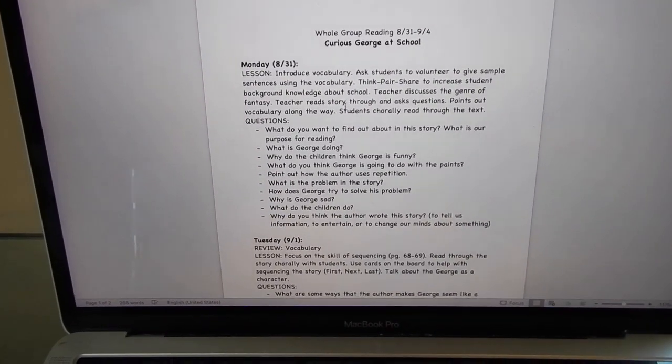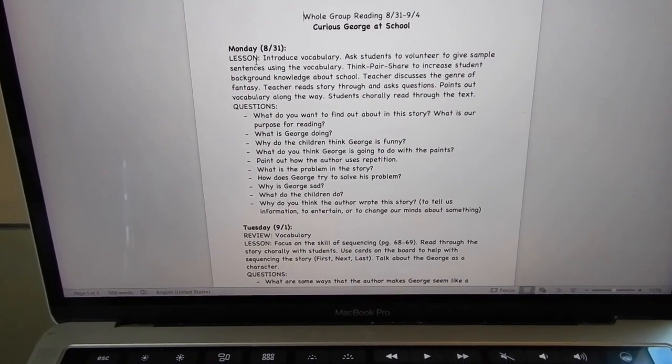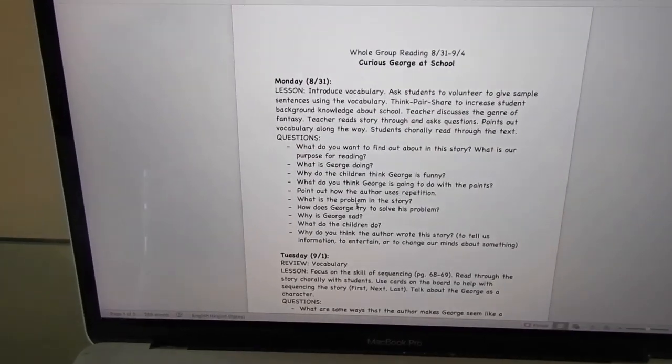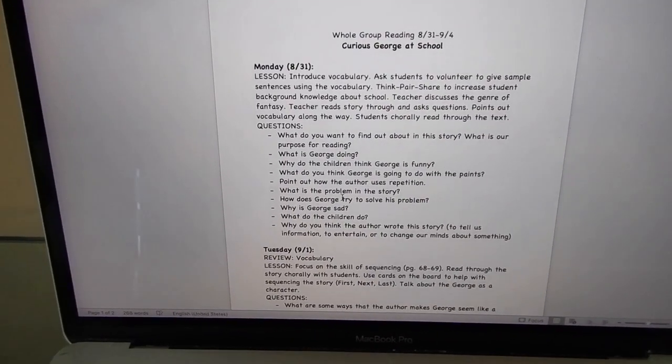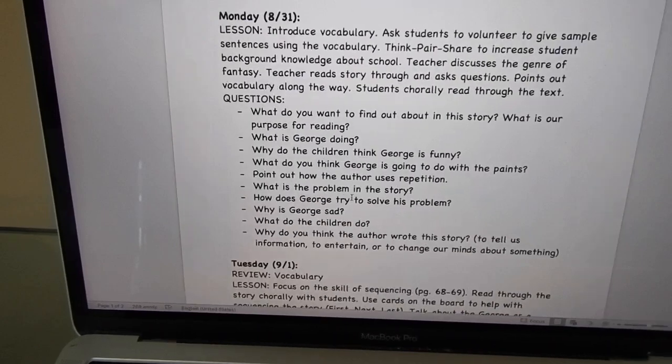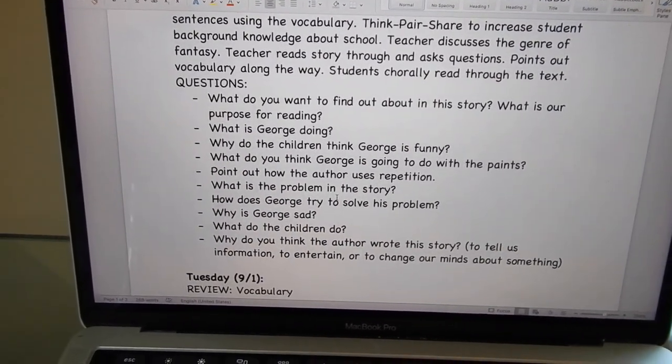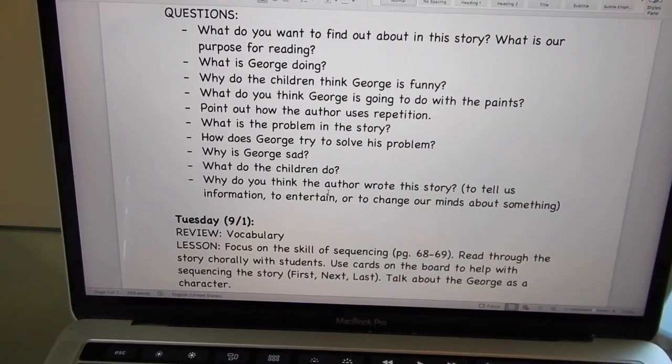So I have Monday here. I just did a lesson and then questions at the beginning, because I wanted to remind myself of questions to ask throughout the story since I wasn't super familiar with the story. Let me see if I can make it bigger. Oh, there we go. So I asked some of those questions for our Curious George story.